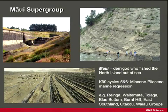Top left, we're in Southland, the Gore lignite measures. Okay, so there's non-marine beds there. That's one of the lignite pits south of Matara. And what about this one on the bottom? Very good. Mahi is a good guess, and Castle Point's a good guess. So yeah, we're on the South Wairarapa coast.